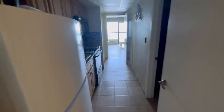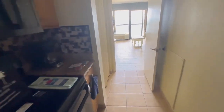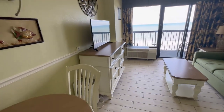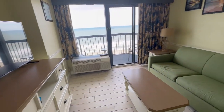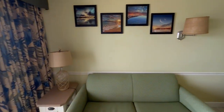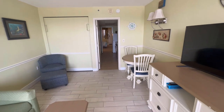Walk through the front door into the bedroom, through the galley kitchen, bathroom on the right, lots of storage, and you're in the living room area, which is set up pretty nice. Not only does the couch fold out, but there's a Murphy bed. We'll pull that down and we'll take a look.